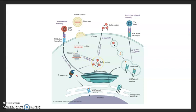Now, these spike proteins will not make you sick because they aren't the whole virus. But what they will do is allow your body to induce an immune response against the virus, because it sees the spike protein and thinks it's the virus. The spike protein alone is not going to make you sick, but it's going to induce an immune response against the virus.